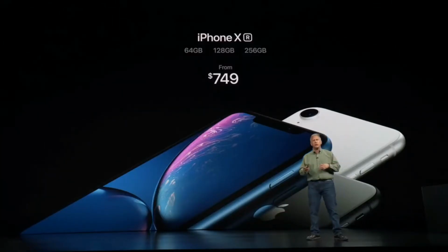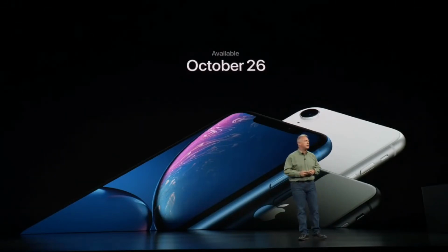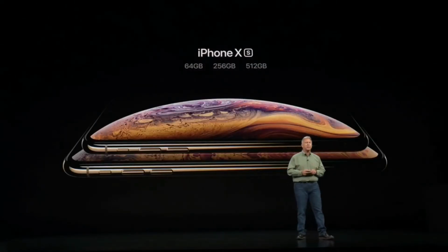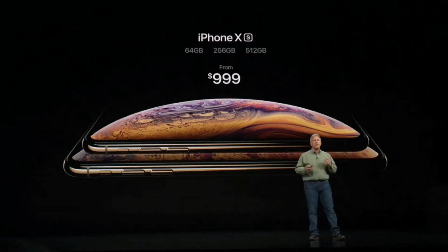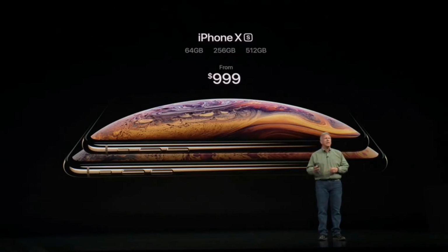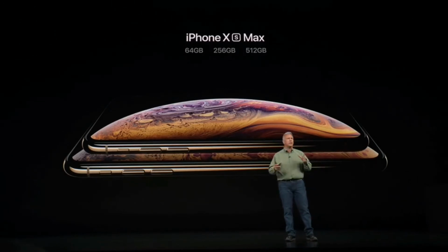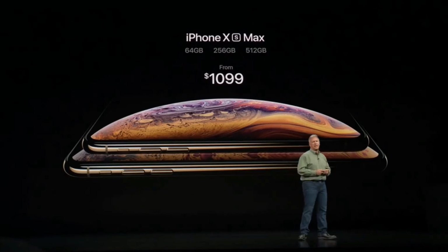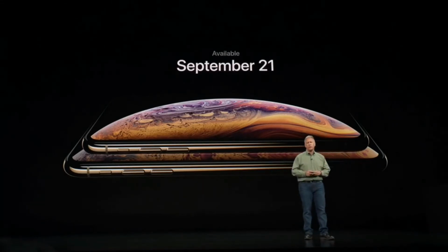You can order it in just over a month, October 19th, and it'll start to ship a week later than that, October 26th. iPhone XS will come in 3 configurations, 64 gigs, 256 gigs, and that new 512 gigabyte storage capacity at $999. An iPhone XS Max, same 3 configurations with its larger screen, larger battery, will be just $100 more, starting at $1099. And it'll ship a week later, September 21st.